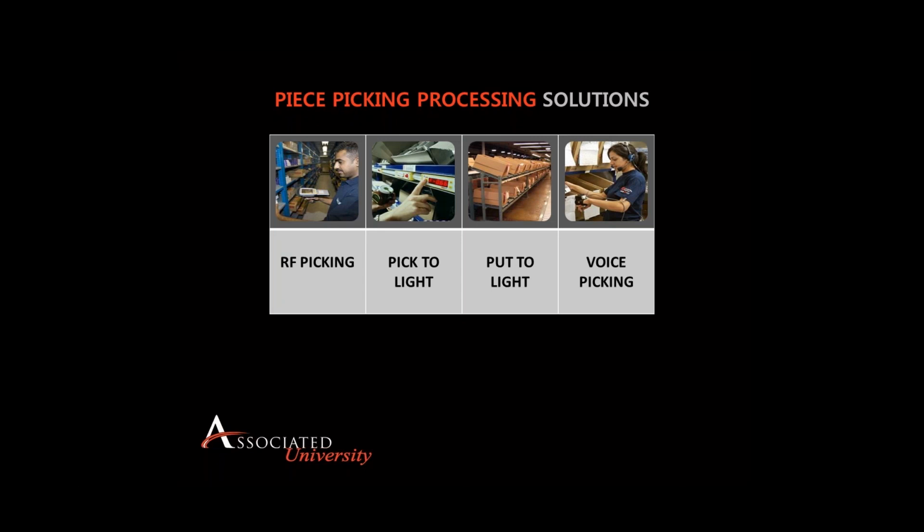Now when we look at piece picking solutions, processing, we have RF picking, we have pick to light, we have put to light. Again, pick to light, put to light, whether you're picking from a location, it'll tell you which product to pick from. And if you're putting product into a location, it's going to tell you which package to put it into. And then there's voice picking. An interesting aspect when it comes to voice picking, I've been very surprised personally at the speeds that they've been able to achieve now with voice picking solutions. Historically, pick-to-light solutions were always much faster, and now what we're seeing is that people are able to recognize the commands so quickly that they're able to really compete with many pick-to-light solutions.